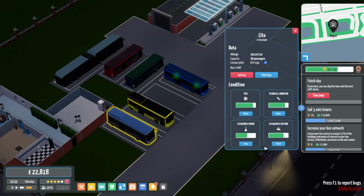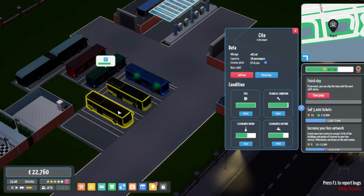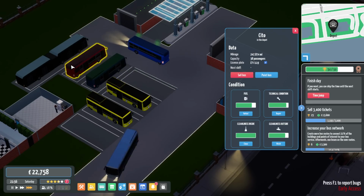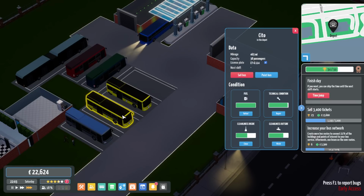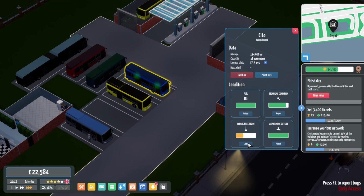Clean on the inside for you. Anyone need a clean on the outside? There's a couple that could do with a clean on the outside right now. Anyone else need refueling, by the way? You need refueling. Any inside cleans? Inside clean for you, and for you as well. But we'll give you a wash on the outside first. Refuel you. Inside clean for you.